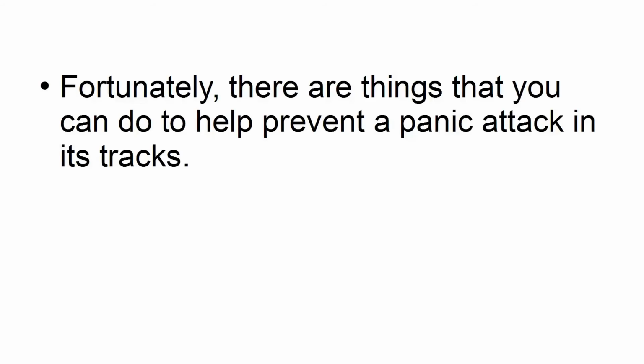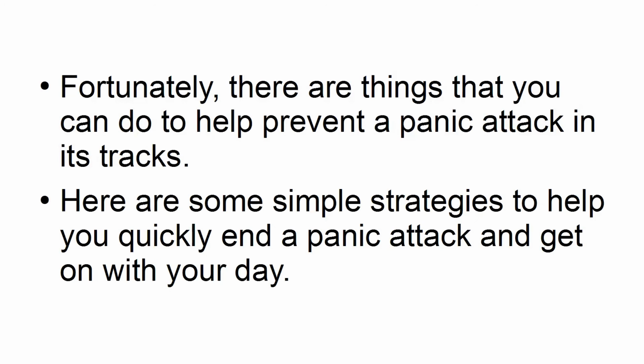If you're one of the many people in the world who suffers from frequent panic attacks, it might feel impossible to stop them. Fortunately, there are things you can do to help prevent a panic attack in its tracks. Here are some simple strategies to help you quickly end a panic attack and get on with your day.